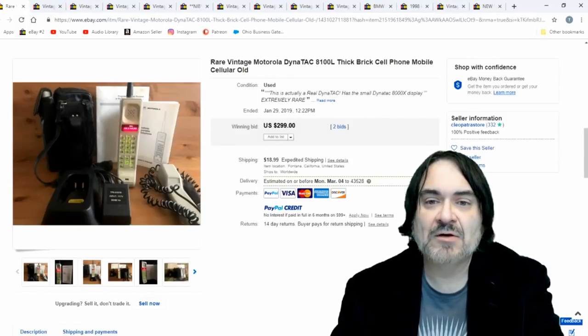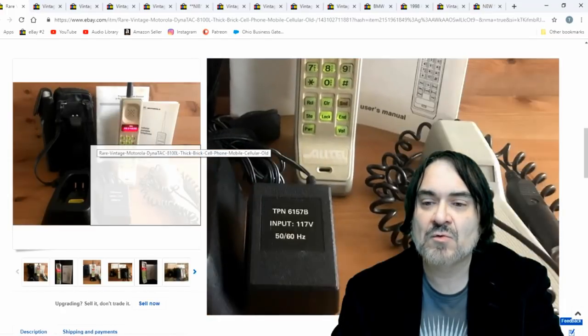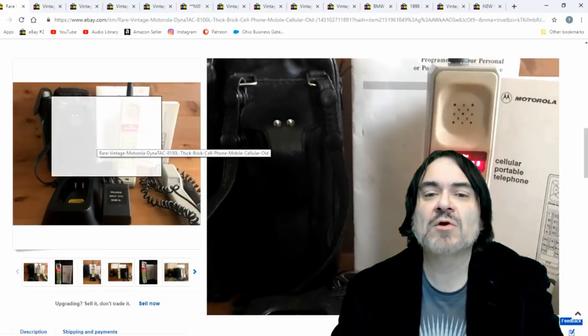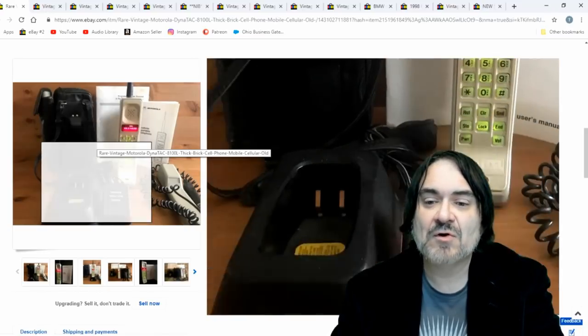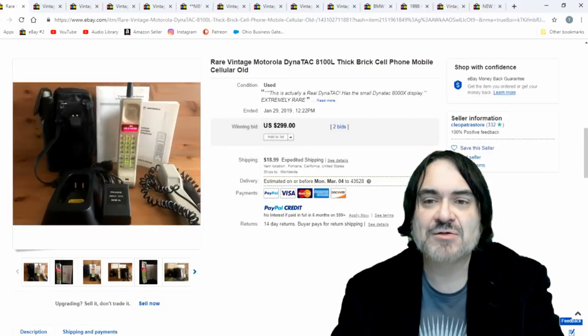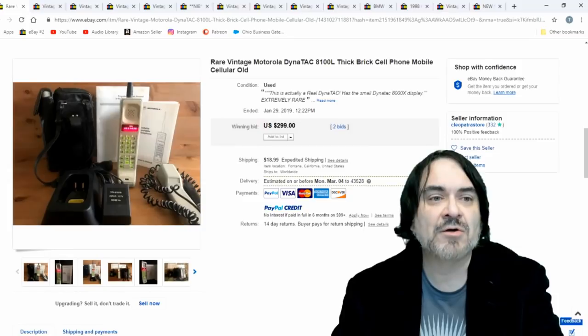Just another example here. This is an 8100 series from Motorola, $300, and it's got quite a bit with it. The charging stand, the whole works. Most of these still work. They just weren't abused. They weren't around long enough to burn out and wear out. Most of them have been turned off for a long time, so obviously it probably won't hold much of a charge for very long. Most old batteries like this just don't seem to hold a charge.